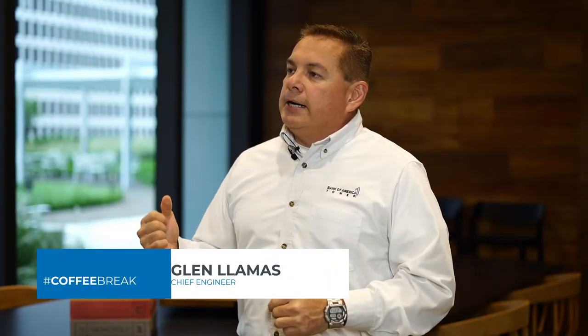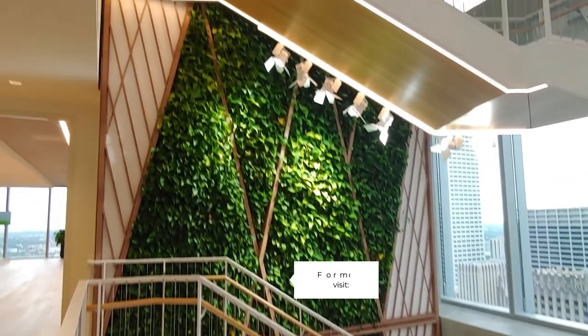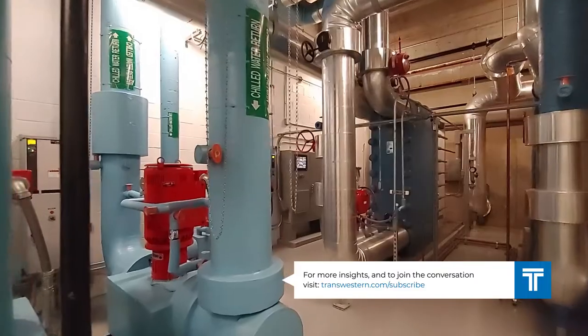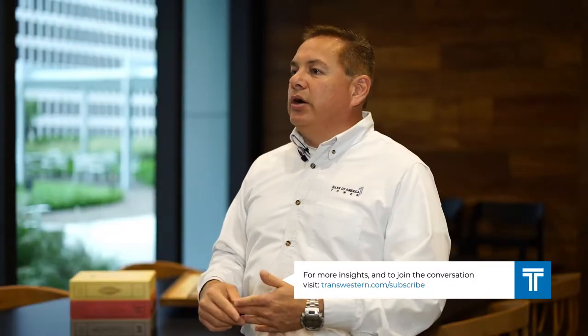One of the tenants was wanting to install a live wall, which is pretty much a wall that has nothing but plants all along it. They were having questions as to how to irrigate the system. We explained to them that we could actually tie that system into non-potable water, which is the rainwater we capture, and then we could use that water to irrigate the live wall.